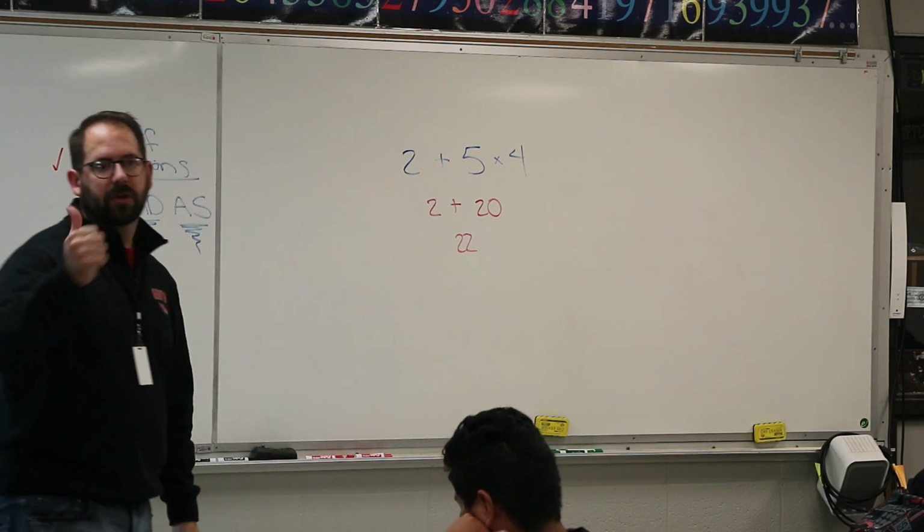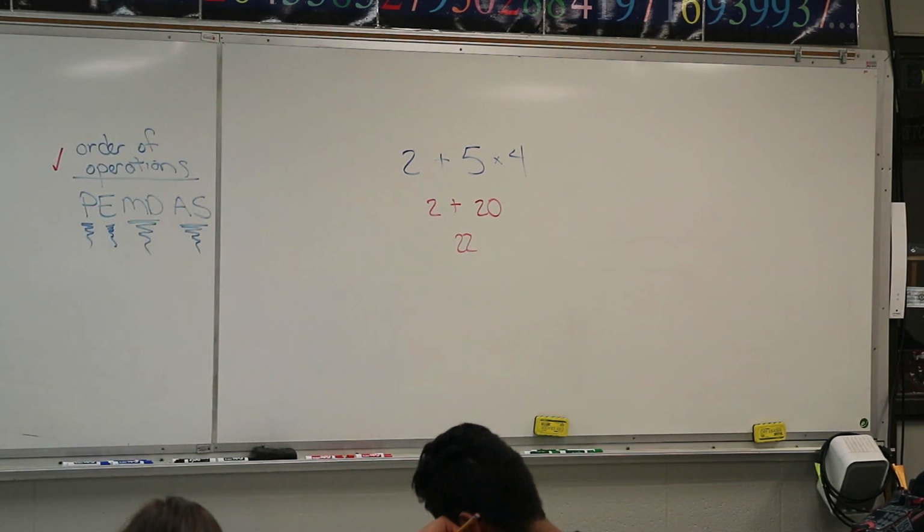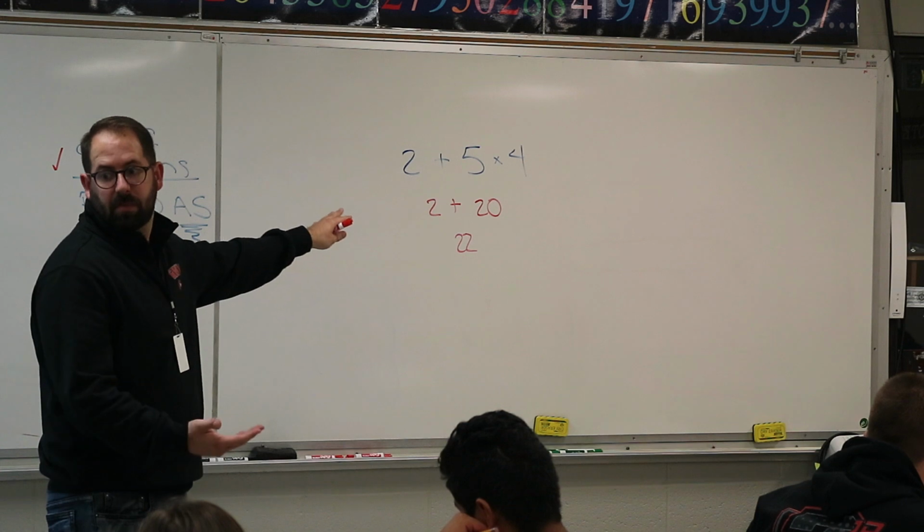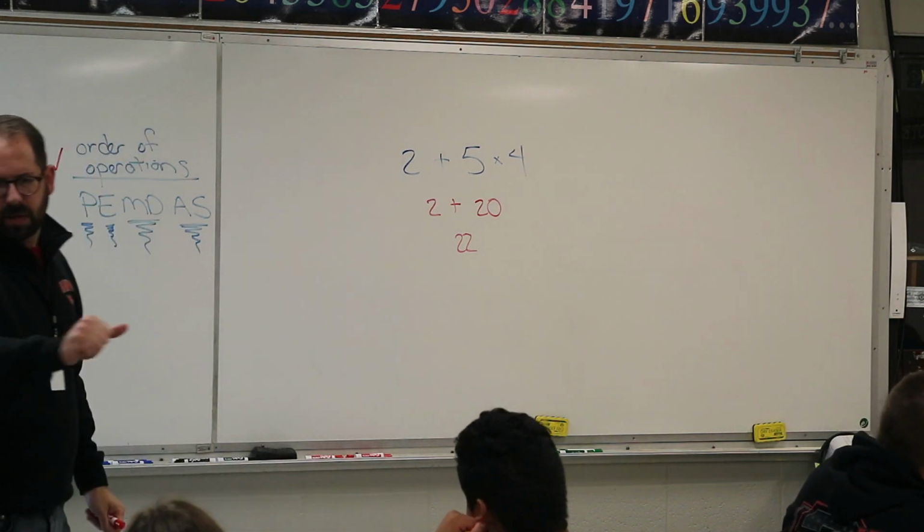2 + 5 × 4, and then 40. Hit enter. It's 40. It's smart. The calculators can figure it out, as long as it's a simple problem like this. This is simple, right?